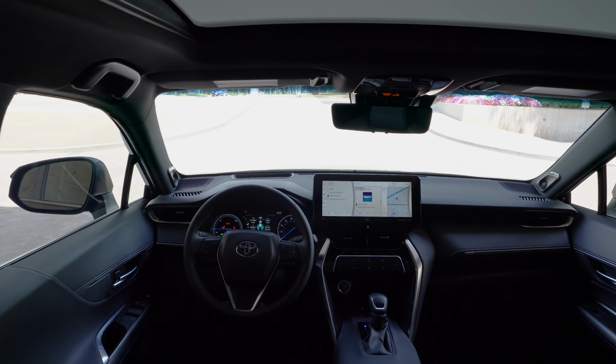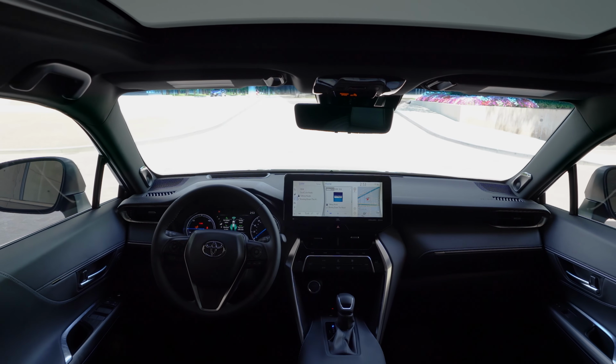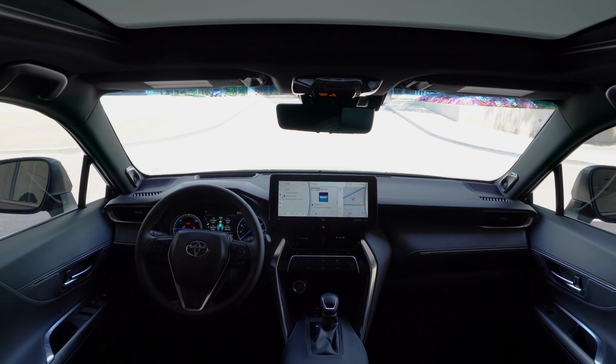The starting price of the 2024 Venza Limited is $44,885. So which one should you buy? I know I said the Stargaze roof is cool, but it's also not totally necessary. That's why I say the Venza XLE is the way to go.